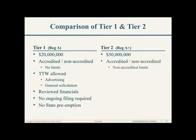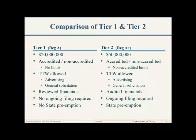You can target both accredited and non-accredited investors. It's similar to a Tier 1, but the difference is non-accredited investors, they're going to look at the investment in terms of which is greater, 10% of income or net worth, excluding the residence. So a few limitations on a Tier 2 relative to the Tier 1, but you can raise more money. Similarly, you can use testing the waters to do solicitation and speak to investors prior to being declared qualified by the SEC. You can only do this if you're fully reporting, which means you need 2 years of PCAOB audits to be filed. You do have ongoing filing requirements.